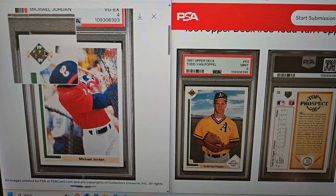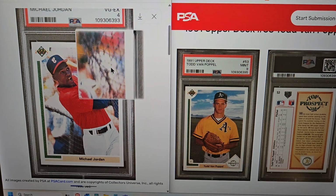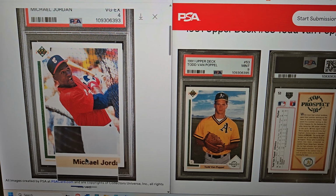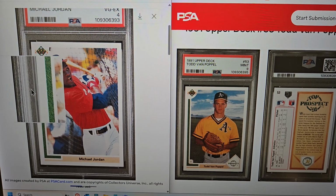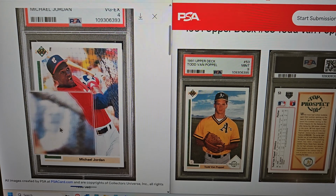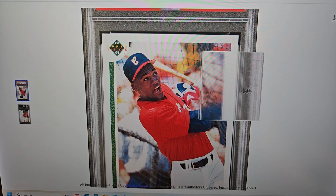Let's look. Corners, edge, corner. You see something, you let me know. Corner. It's all factory issued. Surface. So it looks like out of the pack. I mean, the back, I'm lost.